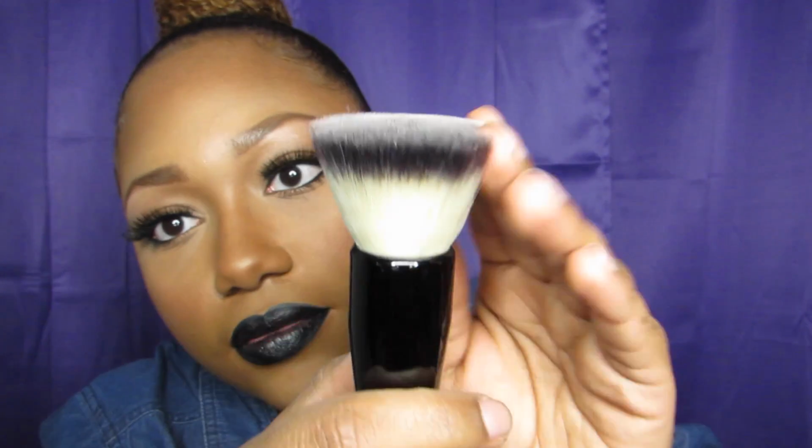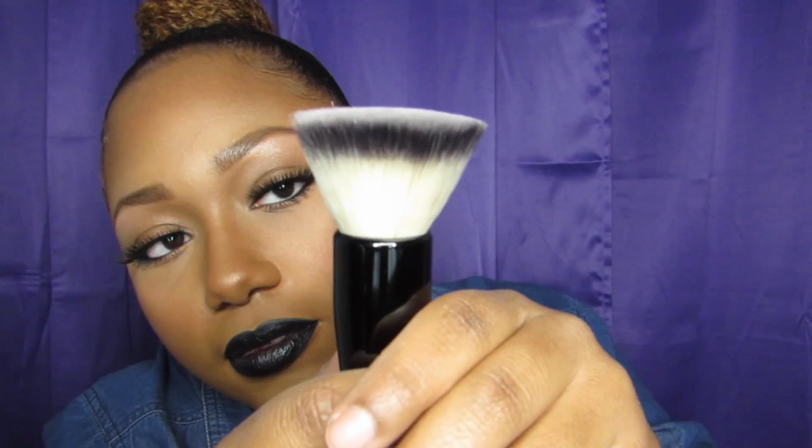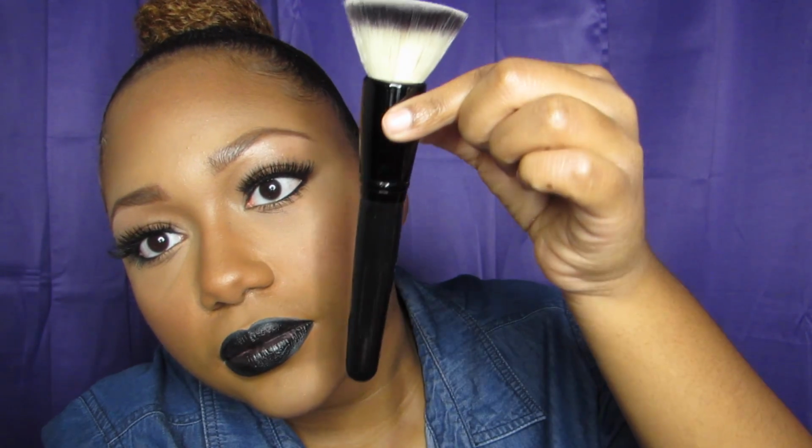Then here is a flat foundation brush. I can't wait to use these brushes, you guys. They look awesome. They feel awesome too. Oh, when I took these out, I kind of noticed the smell. I didn't notice the smell on the other ones. Yeah, I kind of noticed the smell on these brushes. It doesn't stink. It's just kind of like, I don't know, maybe like a fresh smell. It smells kind of like clean or something. I don't know how to explain it. It doesn't smell bad though. I know I've read some stuff. People said their brushes stink. But here's another little brush.